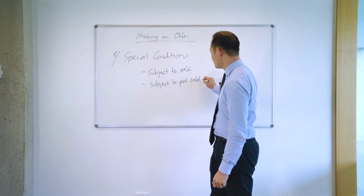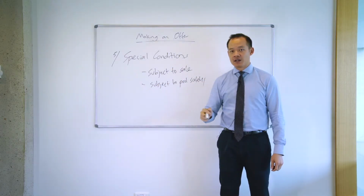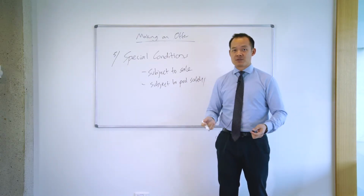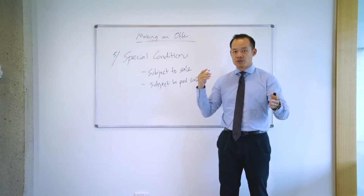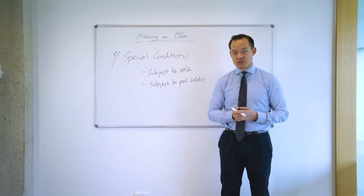So special conditions could be anything that's not finance related or building and pest related. It could even be due diligence. It'd be subject to me doing due diligence to check with the council about this approval, that approval. It could even be that. So that's special conditions.